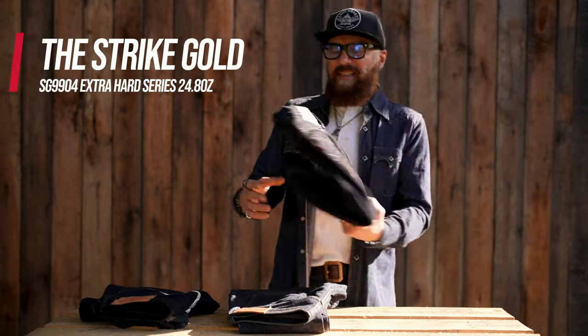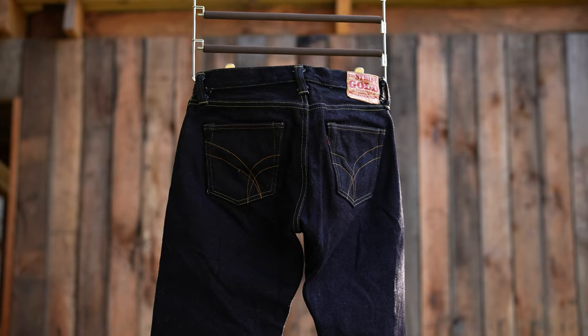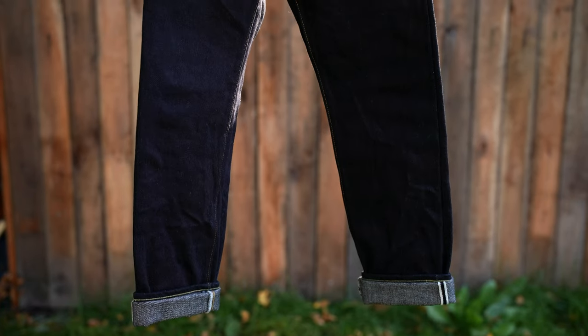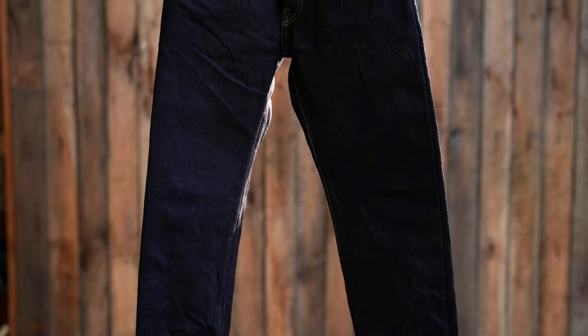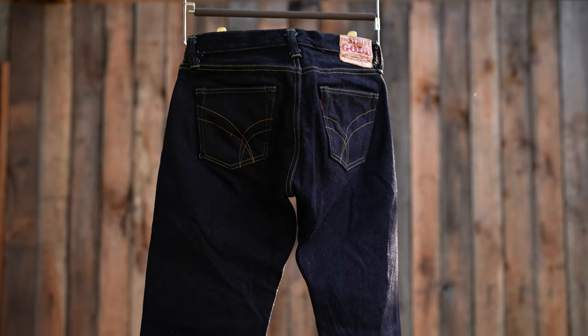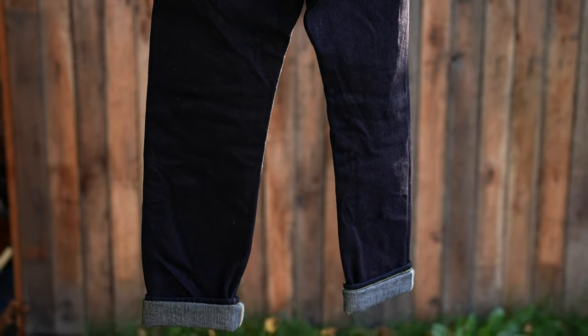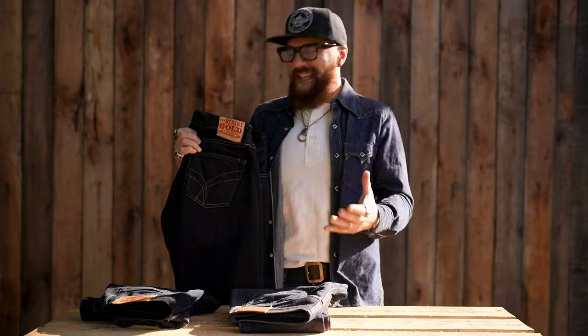Now, I want to feature a third brand that produces some of the heaviest fabrics, that produces some of the craziest textured fabric. It is the Strike Gold. The Strike Gold brand was established in 2002. And to me, it goes beyond simply making clothing. To me, the Strike Gold epitomizes the art of Japanese denim.